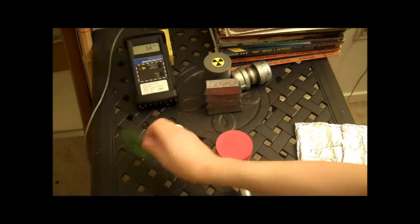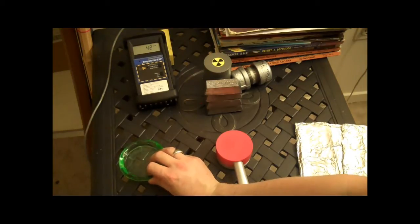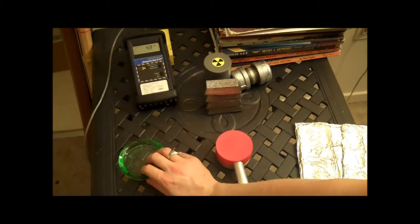I mean, good God. But if you are so crazy as to eat out of it, don't put anything acidic in it because it'll leach the uranium out. Honestly, you shouldn't be using it at all. But if you do, there you go.